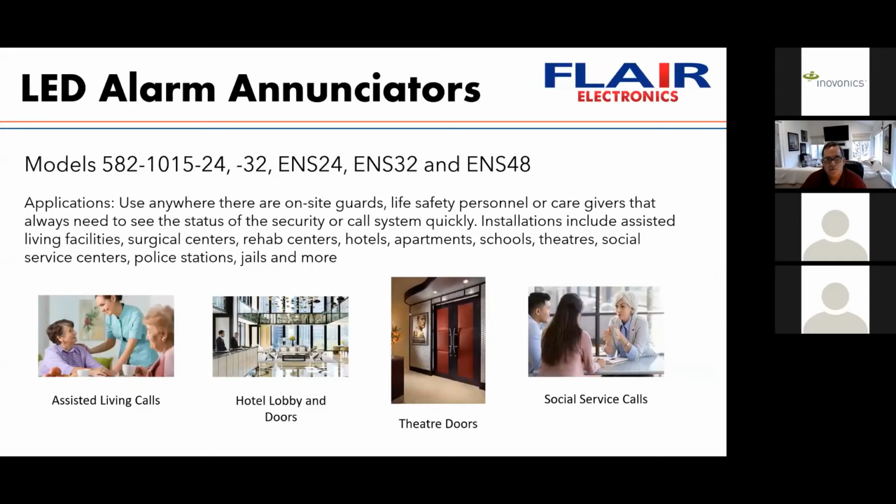Okay, applications. The reason why these are popular alarm panels is where there are on-site guards or life safety personnel, like policemen or caregivers in nursing or assisted living facilities, who want to see the status of the system at all times. They just want to be able to glance over and see what's going on, and if everything's green, then it's good. If there's a red LED and a sounder, then they know there's a problem and they can react quickly.